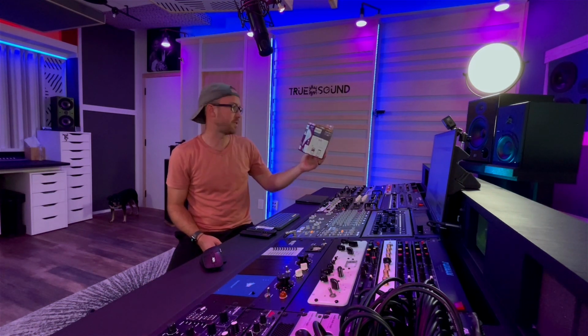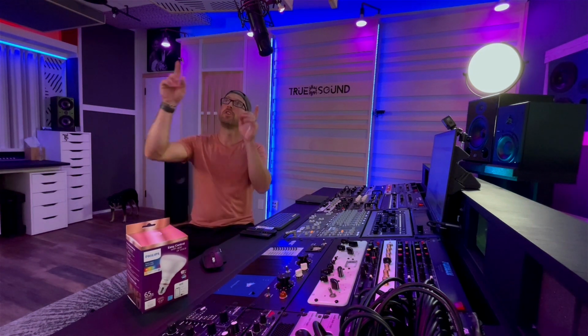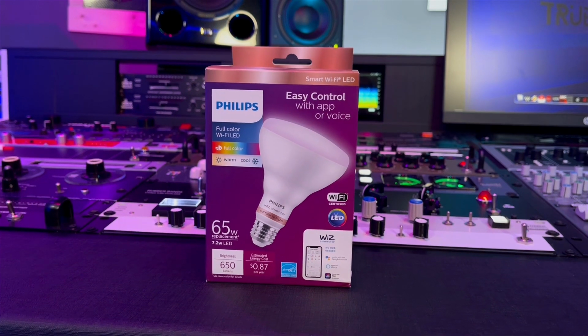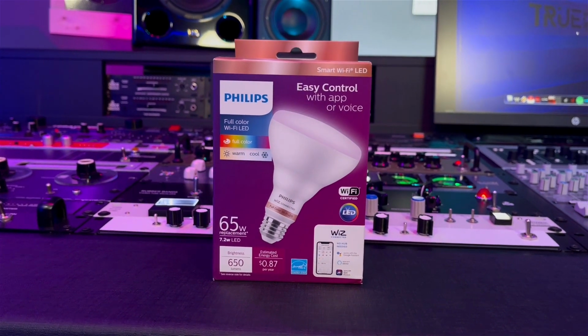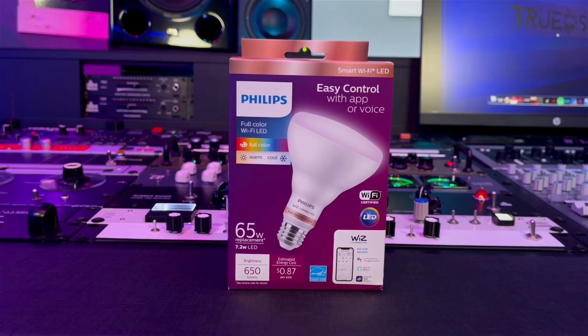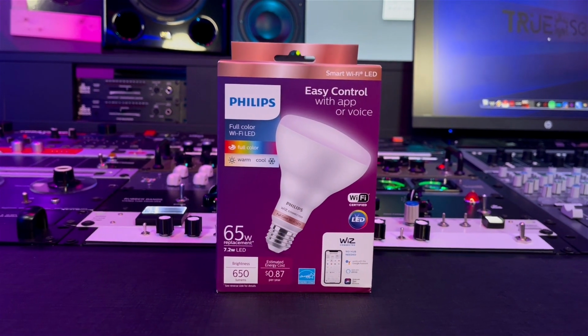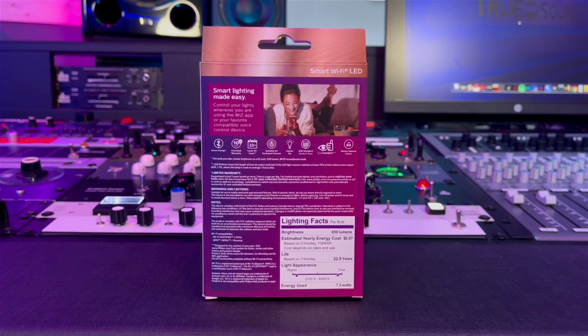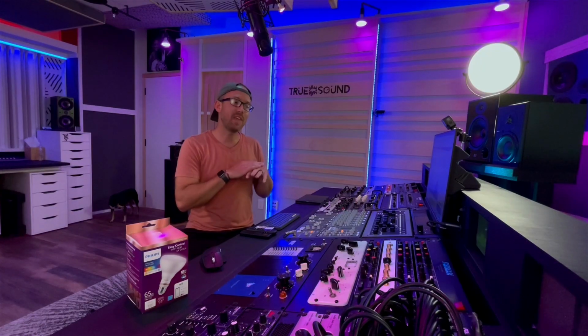So what I switched over to is these Philips WiZ connected bulbs. I got 8 of them. There's 4 on this wall and 4 on this back wall here. Obviously you can change each individual one or all 8 of them together. You can make them white lights, you can make them whatever. Anyways, that's not the point. The point is they do not make any interference with any of my audio gear, and that is the most important thing.